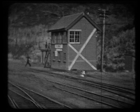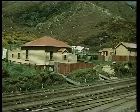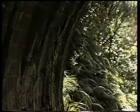Westerlies or southerlies, gales have always blown through here. Today, pine trees have grown over once busy railway yards. On a sunny day, it was hard to believe that the few families who lived here at Summit generally led a bleak existence. And ever since there's been a railway, the elements have howled in the old Rimutaka tunnel.